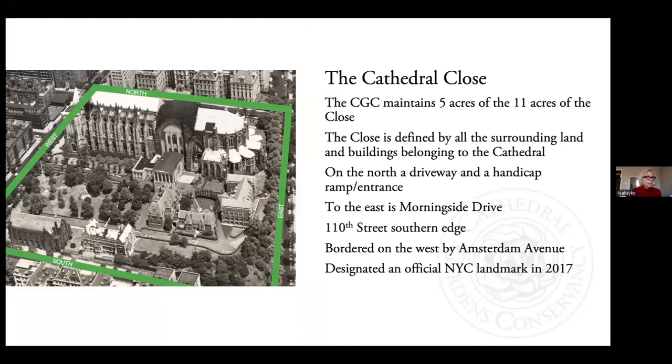Now, let me say a few words about the cathedral close. The close is defined by all the surrounding land and buildings belonging to the cathedral. Cathedral Gardens Conservancy maintains roughly 5 acres of the 11-acre close. The close is bordered on the north by a driveway and an elegant handicap ramp and a recently renovated garden. This area is not part of the Conservancy's purview.